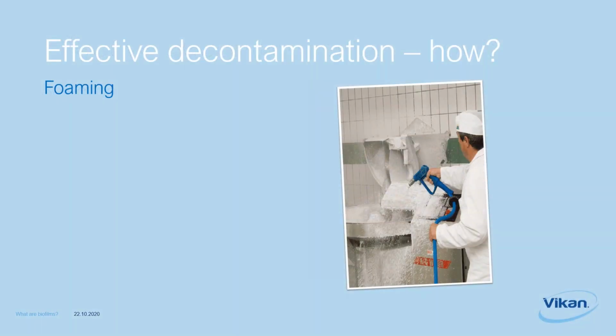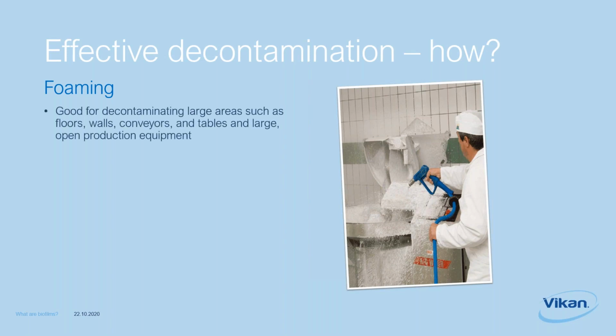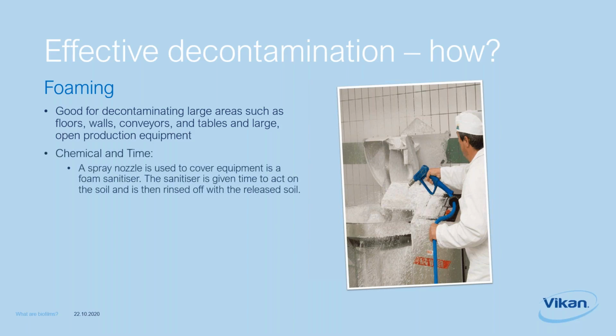So let's look at some of the different cleaning techniques that can be used. The first one is foaming. This is a good decontamination procedure for large areas such as walls and floors, or large pieces of equipment like conveyors and tables in open production equipment. The key factors for foaming involve chemicals and time. So you use a spray nozzle to deliver the chemical foam onto the equipment. This is then left for a period of time to act on the soil and is then rinsed off with the released soil.